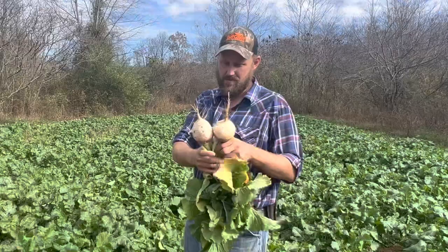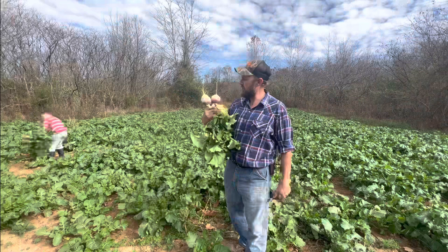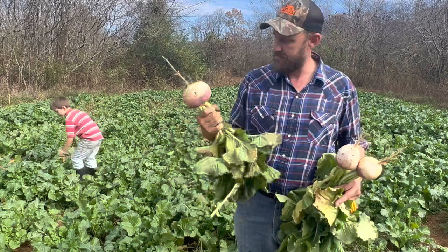We got the seeds for these at a place called Livingston Garden Center. And I'm telling you, Livingston Garden Center will lay it on you, buddy. I guarantee you, they have got what you need. I get a lot of my hog feed there. I get dairy feed there, but I get seeds there.